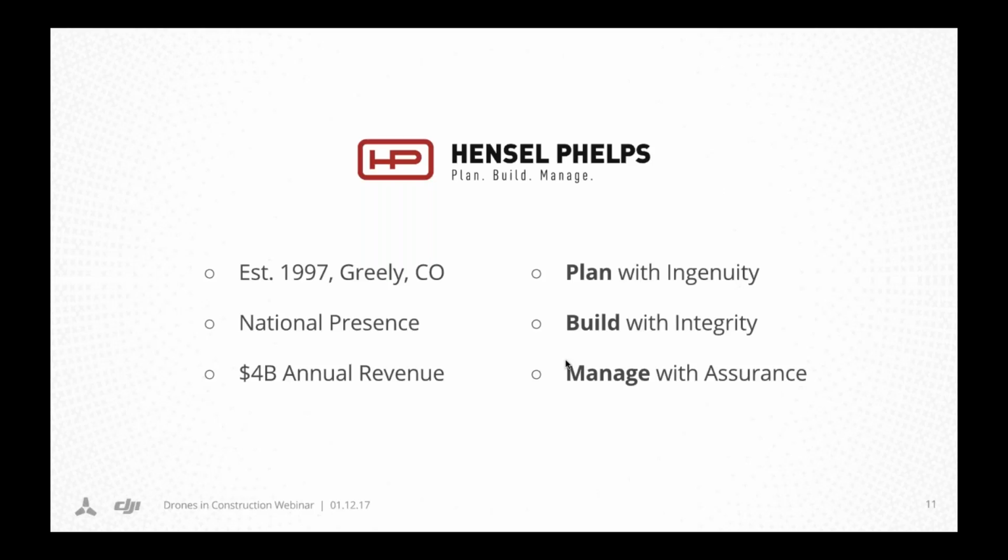And I like to look at this UAV endeavor as part of a team. We have a lot of good, talented people on staff that are involved in this process, and without that, we wouldn't be able to make a lot of this happen. So let's go to the next slide.